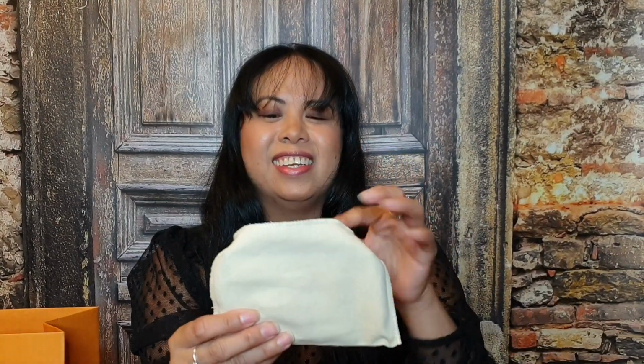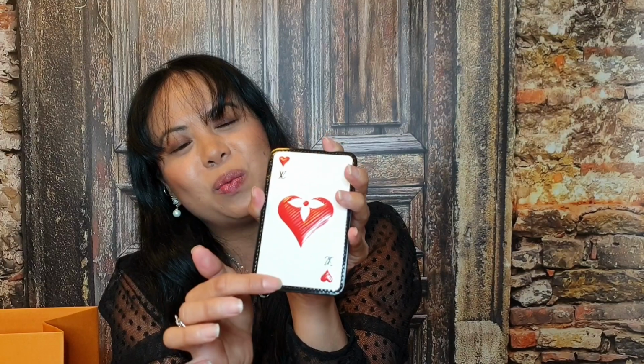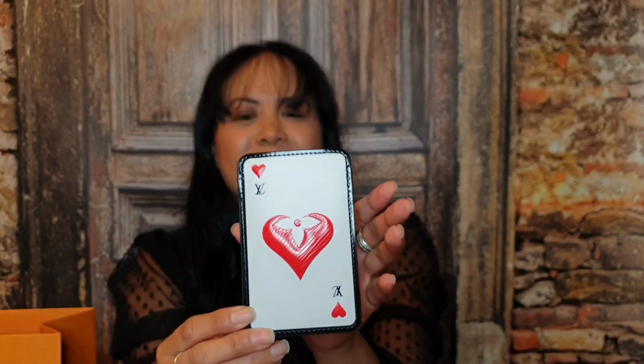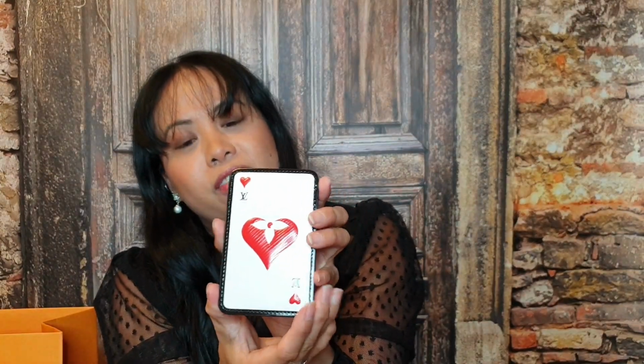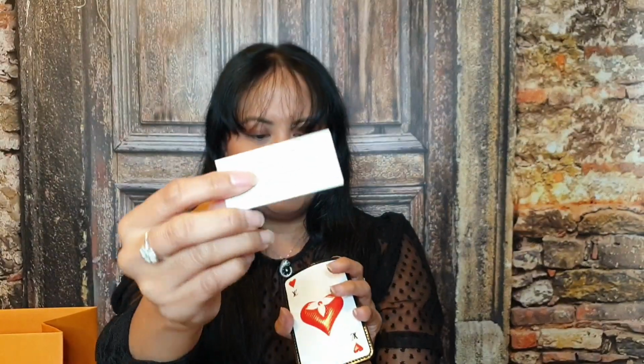All right, guys. So this is the Game On card holder. Oh my goodness, it is so pretty. I just love the white and the red. What do you think? And so this front bit is made out of epi leather, and then the back is your monogram canvas, and that's just my information.